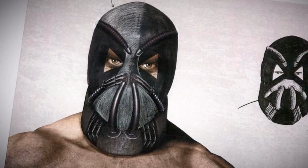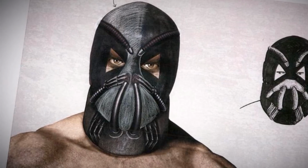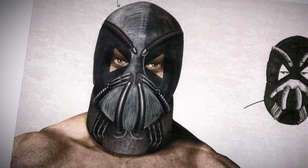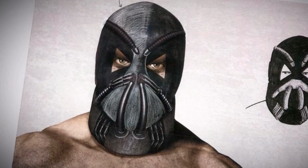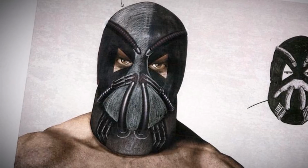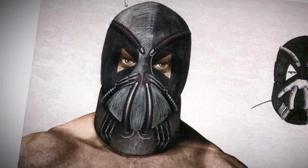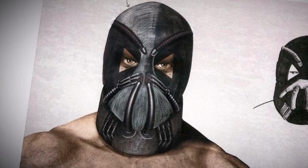I know that some people would have much rather seen a full face mask for Bane for The Dark Knight Rises, but I do think it was for the best for them to stick with the final design, but even then, this is a rather impressive attempt to adapt the more traditional Bane mask from the comics, even if it doesn't look recognisable at first glance.